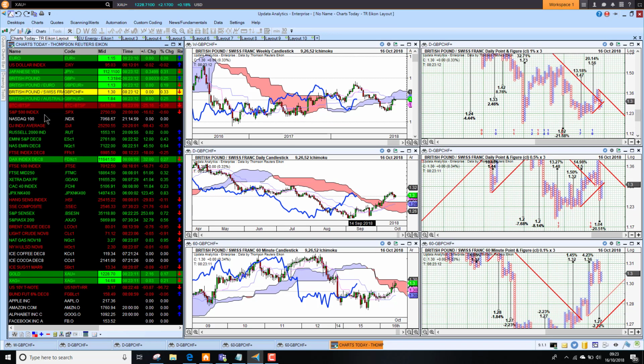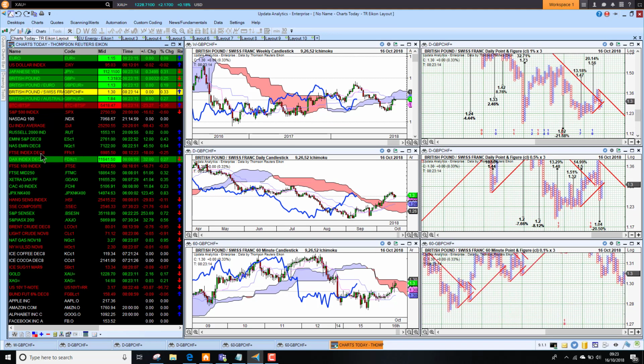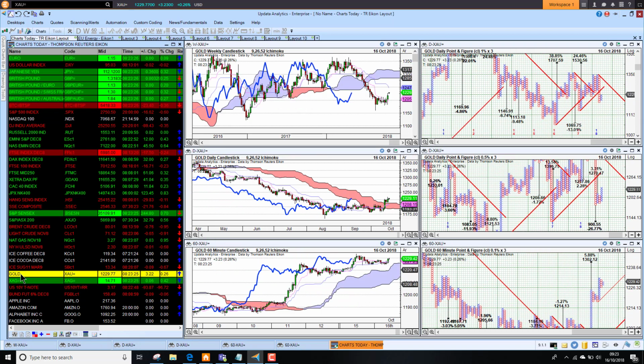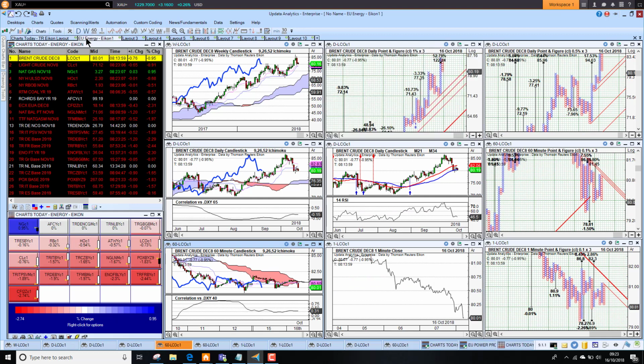US stock markets were down yesterday, but the futures suggest they will open up today. European stock markets relatively flat this morning. Asia was down, and we're seeing gold looking quite strong, as we see a flight to safety. Taking a look at the energy mix, we start by looking at crude oil.